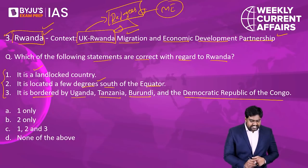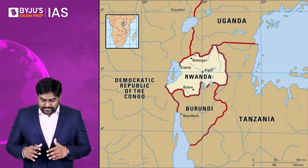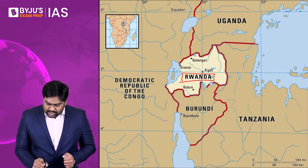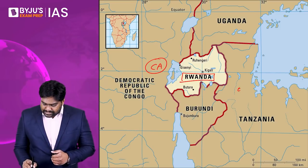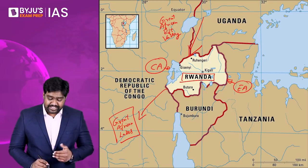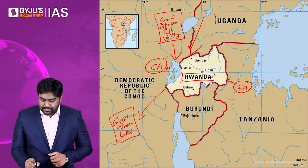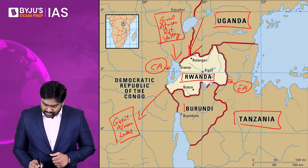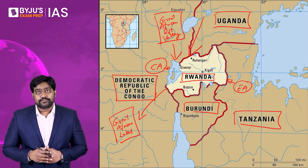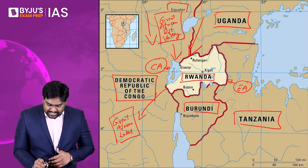Again, to check whether these statements are correct or not, we need to look at a couple of important maps. This map clearly shows you where Rwanda is located. Rwanda is located at a point where Central Africa and East Africa intersect. It is located in and around the Great African Lakes, which are created by the Great African Rift Valley. And Rwanda is surrounded by Uganda, Tanzania, Burundi, and the DRC, or the Democratic Republic of Congo.